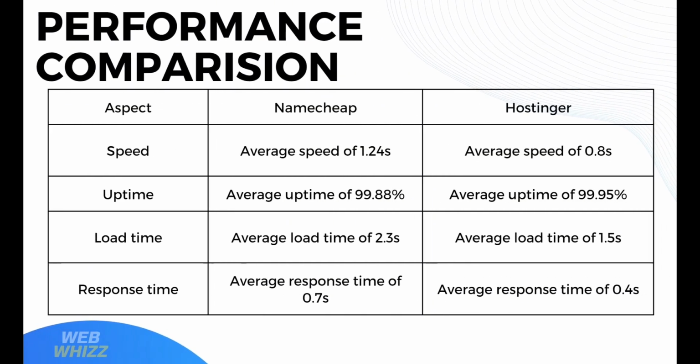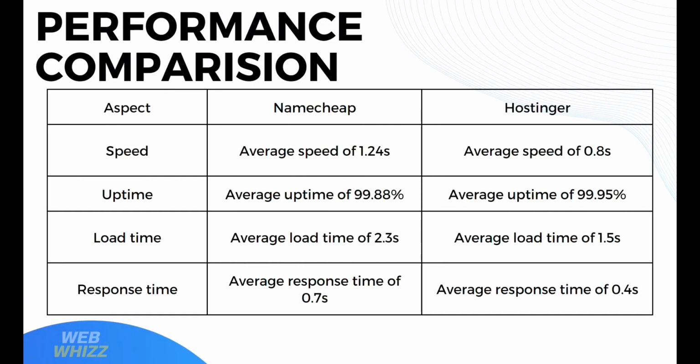Now moving on to the performance comparison of those platforms. In terms of speed, Namecheap offers an average speed of 1.24 seconds, while Hostinger offers an average speed of 0.8 seconds. While in terms of uptime, Namecheap offers an average uptime of 99.88%, while Hostinger has an average uptime of 99.95%.